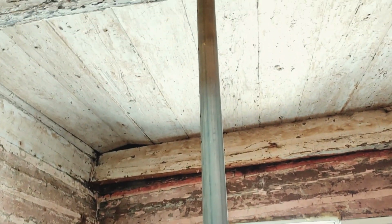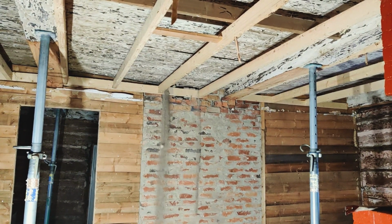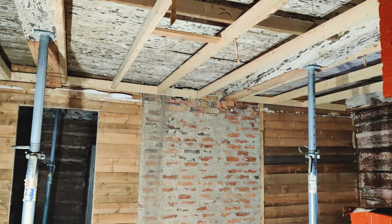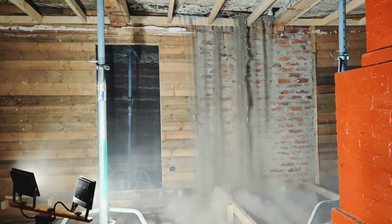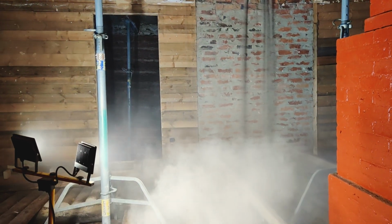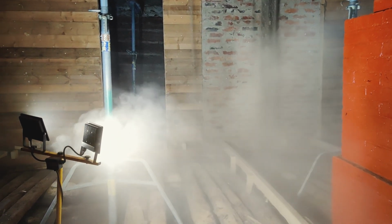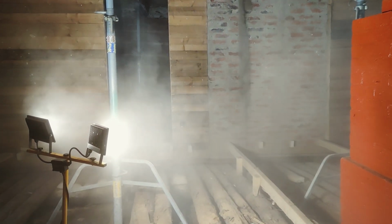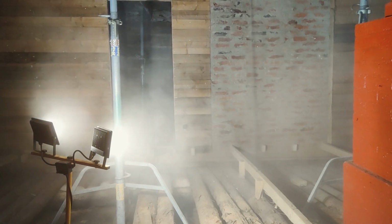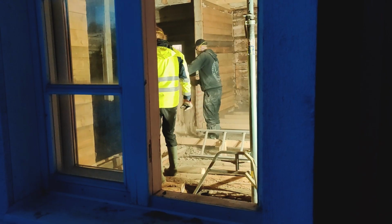When we had taken down the chimney, we had to install these support beams because we weren't sure how much the brick wall was supporting the ceiling. Sometimes all this feels like playing Jenga. We're just anxiously waiting for the moment that we remove the last piece that's holding this whole place together.